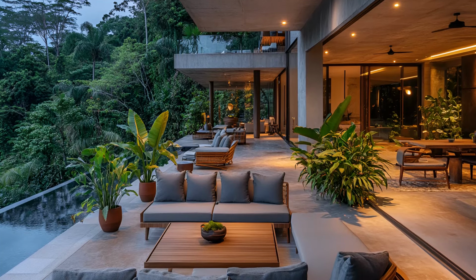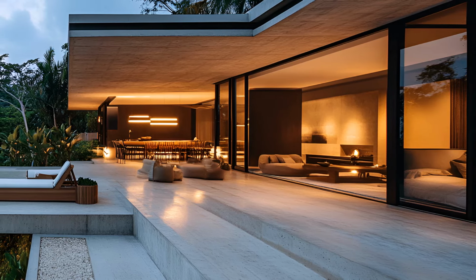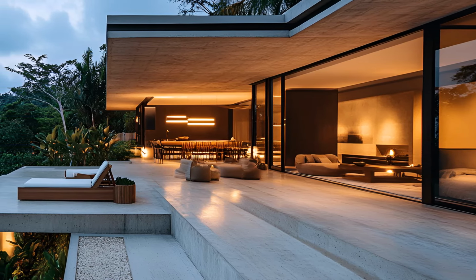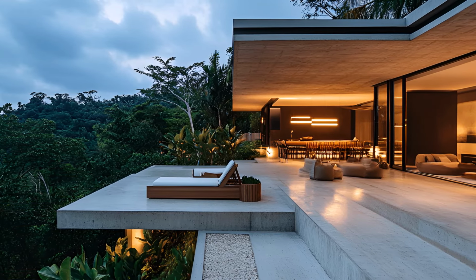This expansive terrace in a minimalist-style luxury modern house is more than just a space, it's a destination. It's a place where you can escape the hustle and bustle of everyday life and reconnect with nature.